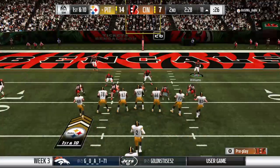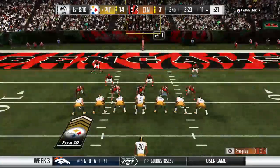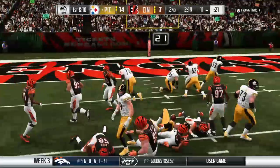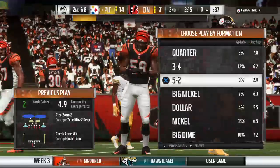All right, now, Connor. And he was able to shed the tackle, but the reserves come in for the stop. 2 yards on the carry there.